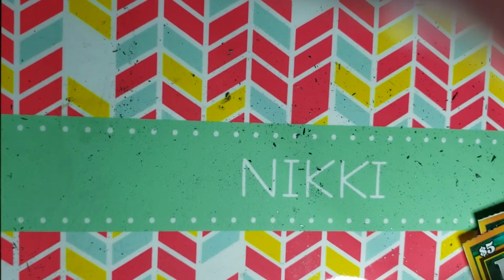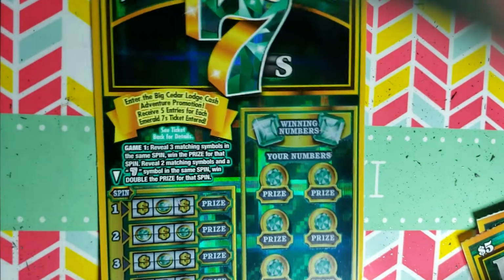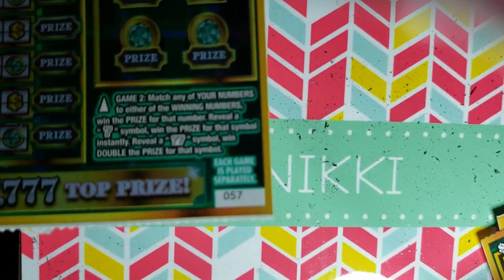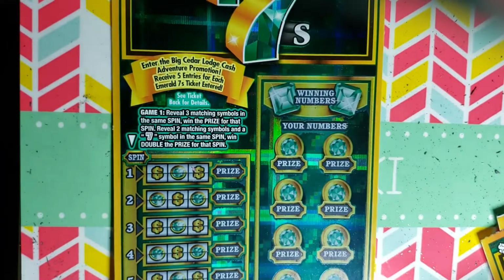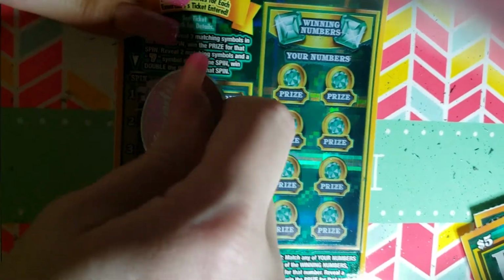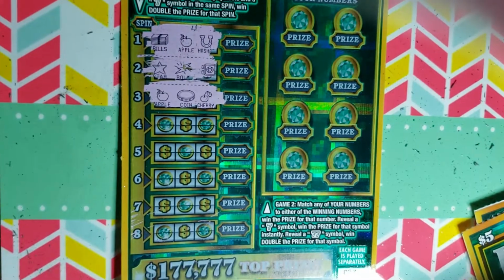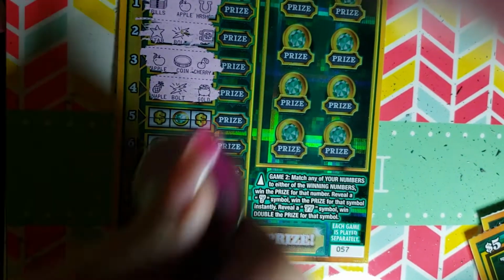Oh my goodness, we are now up again. Let's do this. All right, here we go. Ticket number 57. Let's see if we can get a 7 over here. That's what I want. I'm getting all these 7s. This is an amazing session, everybody. Can't believe it. We are already in profit and we still have tickets to go.